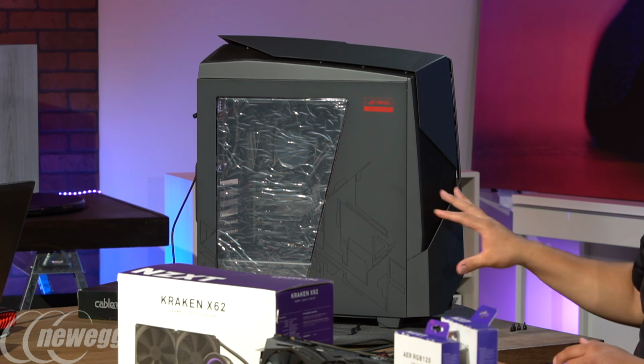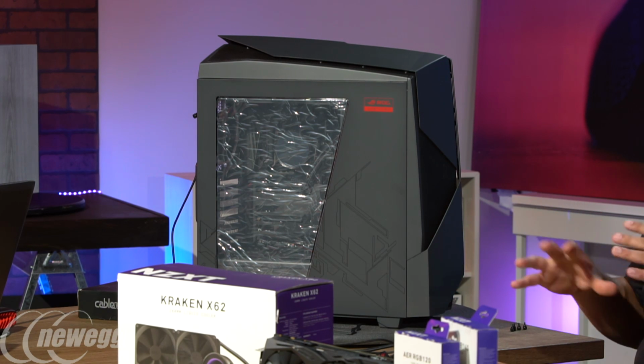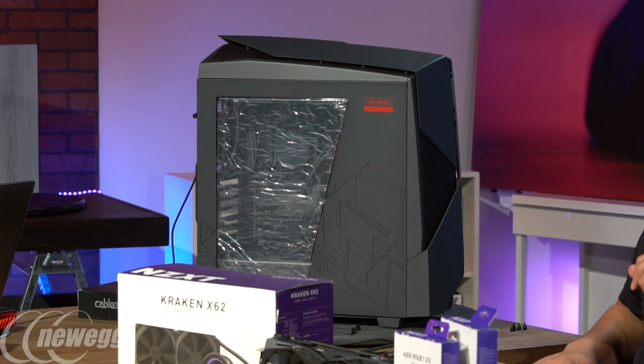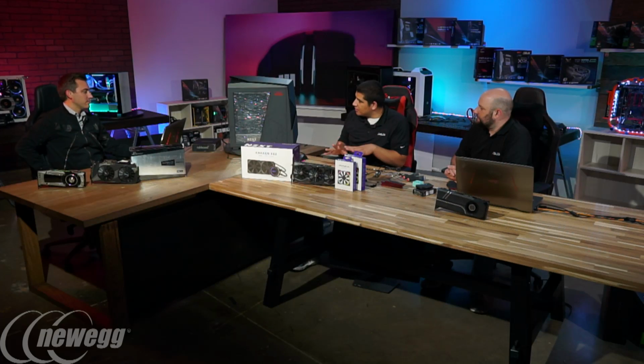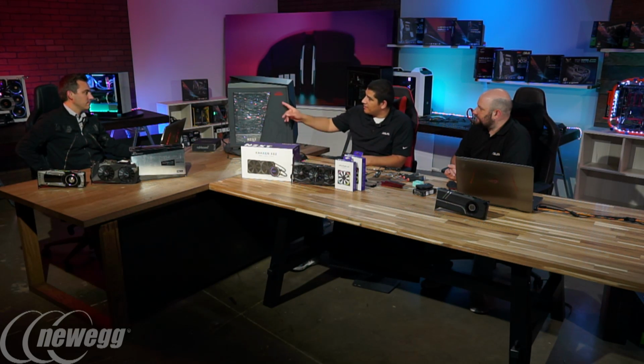And so here, we didn't necessarily go with a super large chassis. It's in that mid-tower, a little bit larger than mid-tower category. And this is NZXT's Noctis 450. So it's a really interesting design chassis, but the thing that makes it unique is this badge that we have right here is ROG certified.